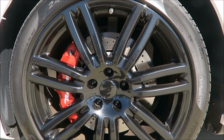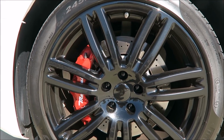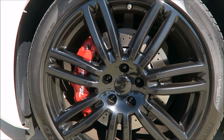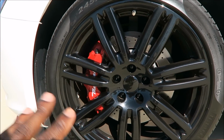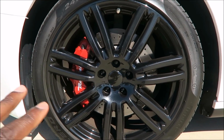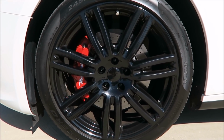So that is a guesstimation. Again, these are 6-piston Brembo rotors. These are some of the best brakes in the world. You guys know Brembo is on every top-notch exotic brand. It's no different here. It's still the same here. So you shouldn't have to replace your rotors until around this time.